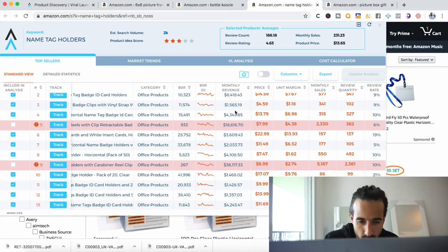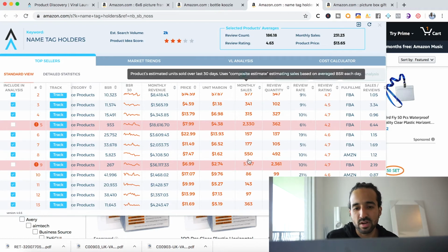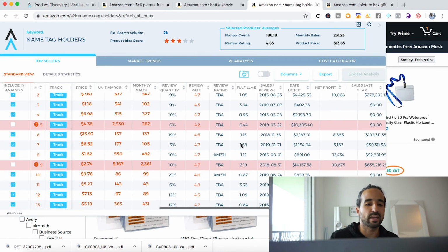Revenue. We want mostly everybody on the top 10 to be doing more than 3,000. So 1, 2, 3, 4, 5. So yeah, it's right at the break-even point. Monthly sales 1, 2, 3, 4, that's 5. So not as I like it to be, right?